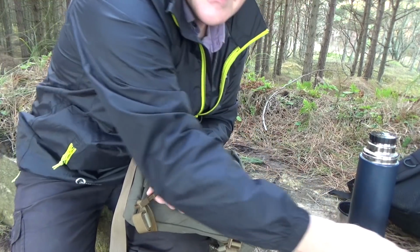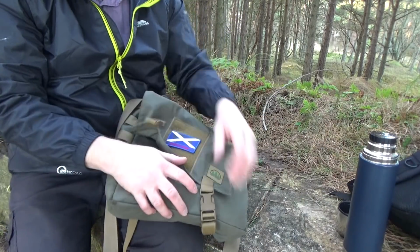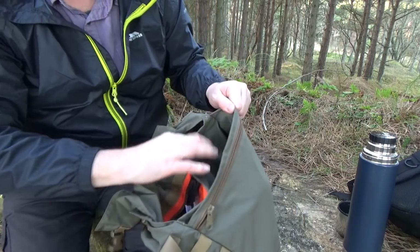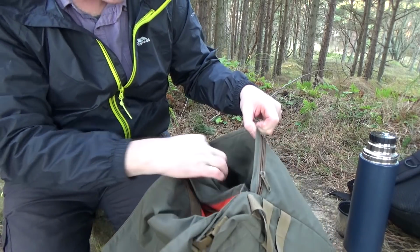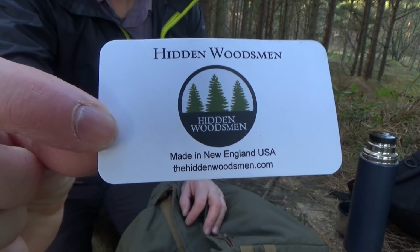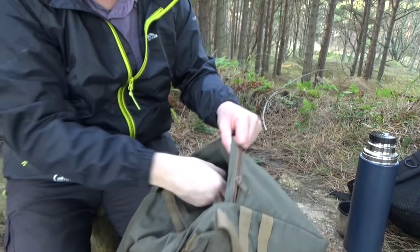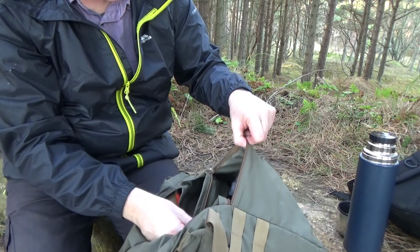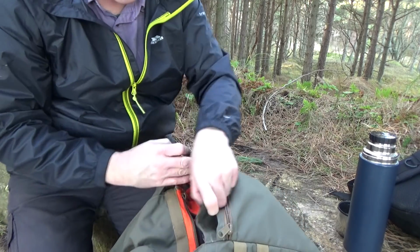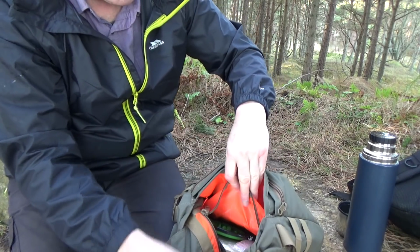You see that? Look, there's my hammer for hammering the nail into the tree to put the mirror up. Right, so it has these clips here. Inside, there we go. It has this front pouch here, which I have some camera accessories and stuff in. Actually, there's their card, Hidden Woodsman. It has a zip on the front here. Another little pouch, that was just for the microphone on the camera. I've got stuff in there, iPad, towel, there's the shave soap. There's another little compartment here.